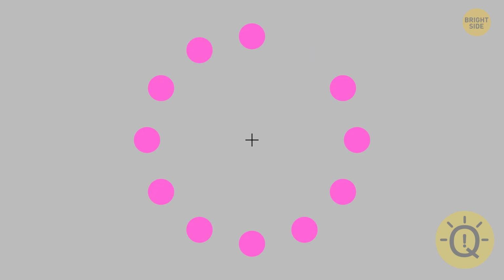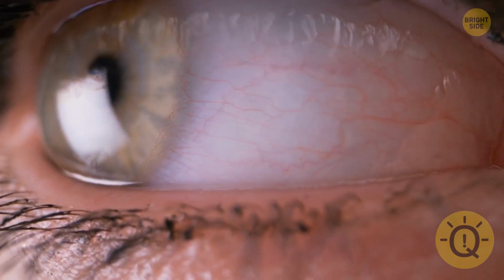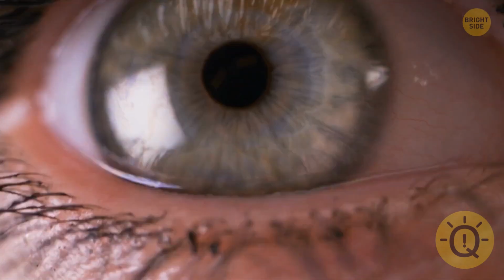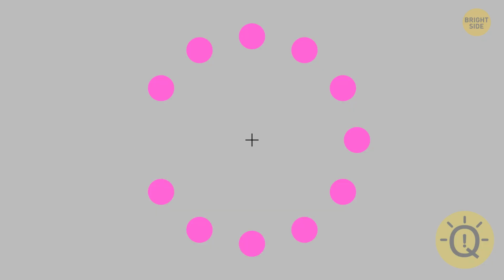Now, this image allows us to witness two illusions simultaneously. Firstly, although the image appears to be in continuous motion, nothing here is moving, we promise. This phenomenon is known as the phi phenomenon. It happens when stationary objects are placed side by side and illuminated rapidly one after another, creating an illusion of movement.